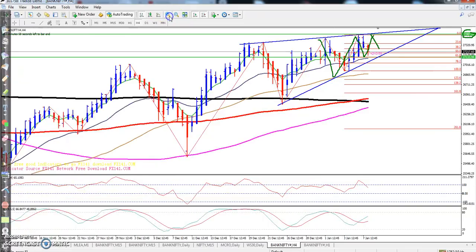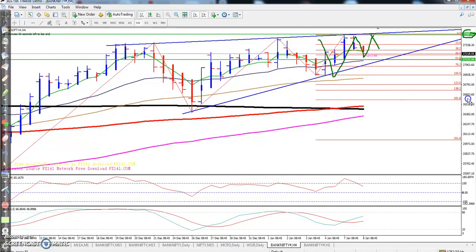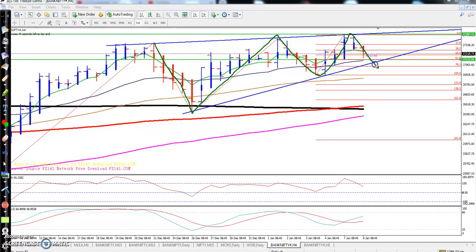Let me zoom in here so you will be able to understand. I told that they are creating an ascending triangle, like that, like that, like that. So I hope it will come up to near the 61% retracement from this area. So it will go up, I think.